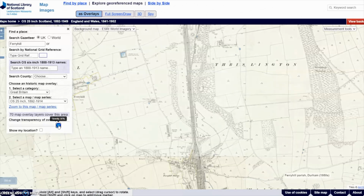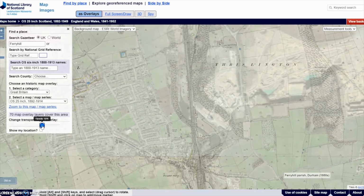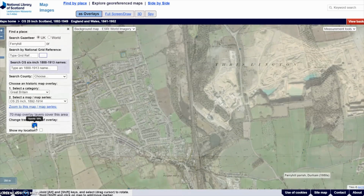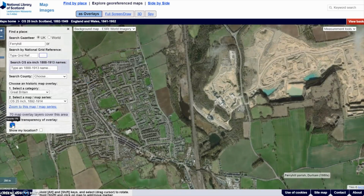A graduated map overlay shows how the topography has changed with the disappearance of the railway, with the original route still visible and replaced by the current East Coast Main Line.